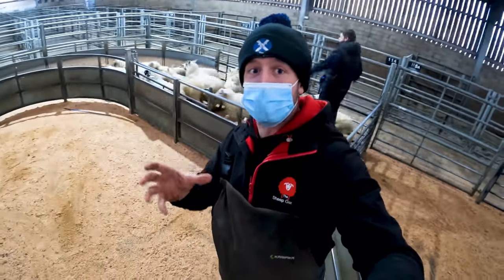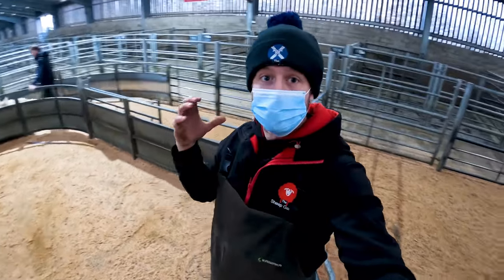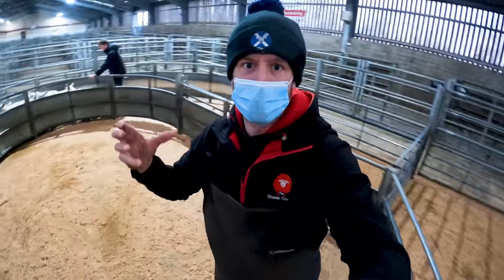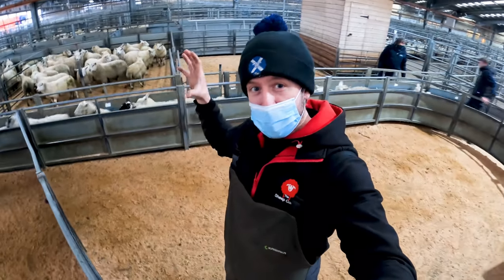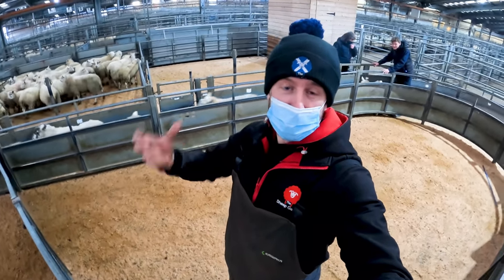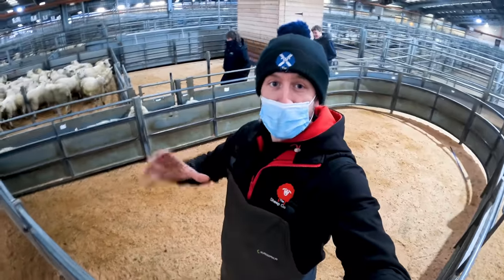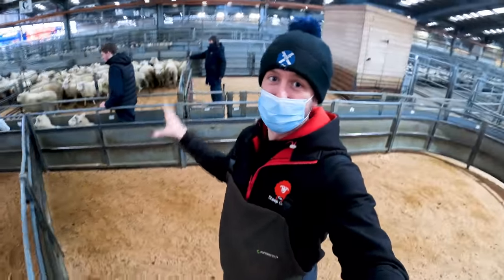The difference between store lambs and prime lambs that we would sell through the ring is that a store lamb is a lamb that's not quite finished yet. So these will go on to other farmers who have either better grass, forage crops, or indoor rearing facilities with creep feeders. They'll go to farmers that are better set up to finish these lambs. And I've been told there's boys looking for them. So we'll see how they go.